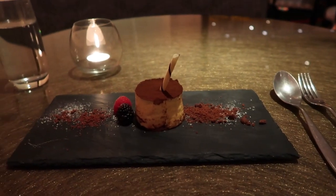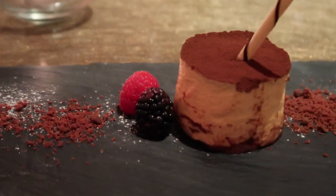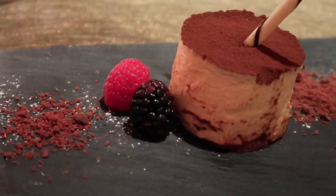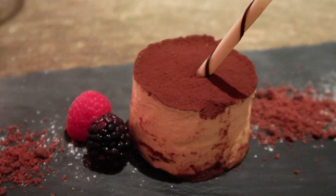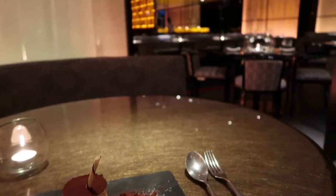Last but not least, is dessert. This is part of the set menu, and this is apparently tiramisu. I'm not a big fan of tiramisu, but this one here is so well made, so I ate the entire thing.